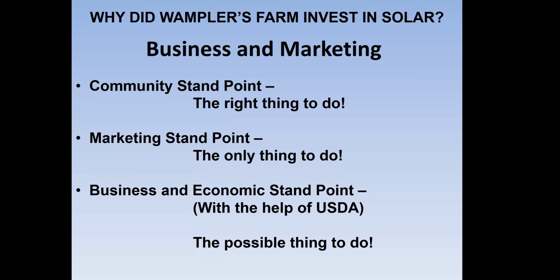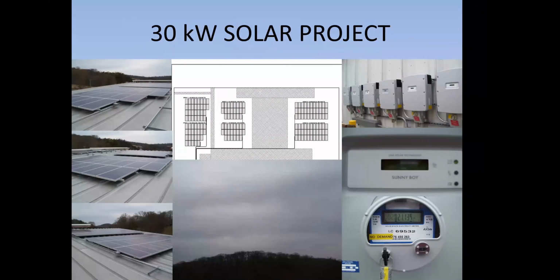This is our first project. It's a very small one. This was back in 2009, and it's a 30 kW solar project on top of our sausage kitchen. I don't think I need to explain the components here like I would have in the past, but that's what we're looking at.